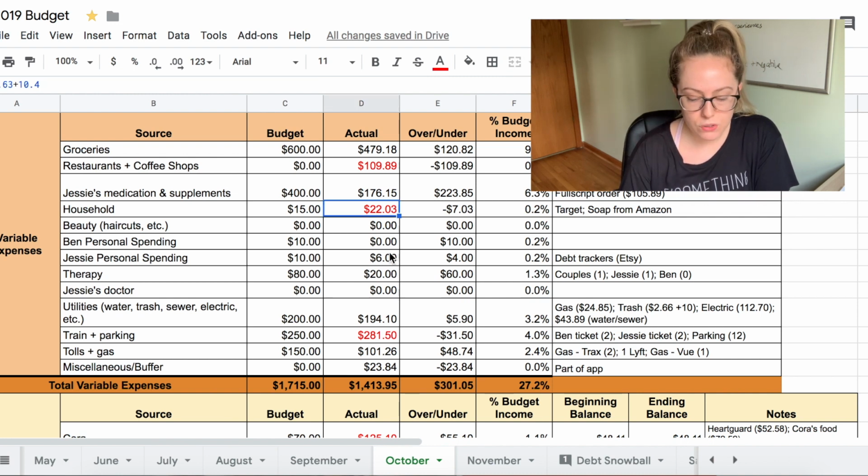Moving on, household, we went like $7 over. We had to get soap, and we had a Target trip and a bunch of other little things.